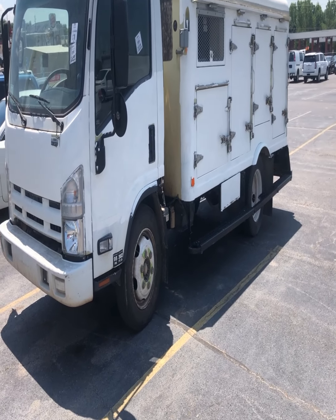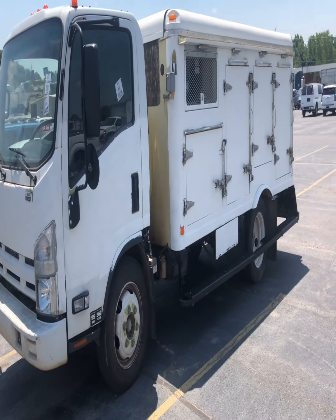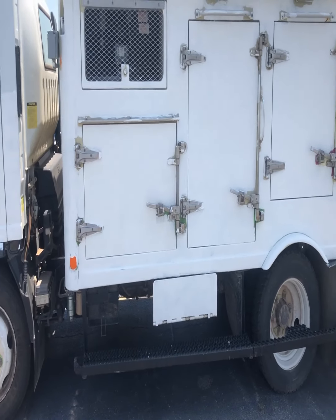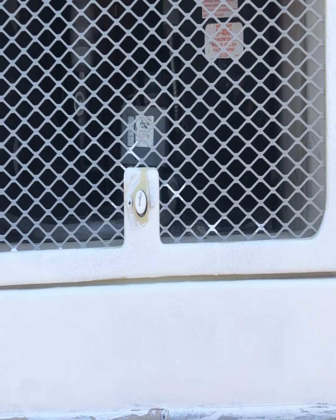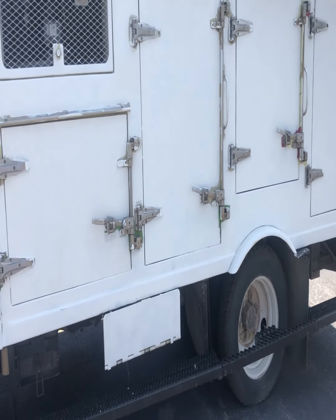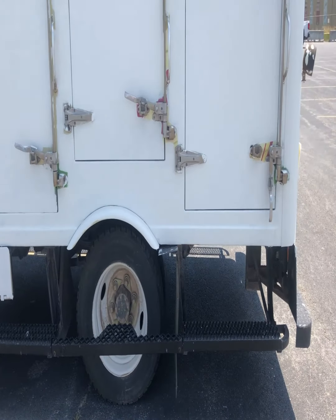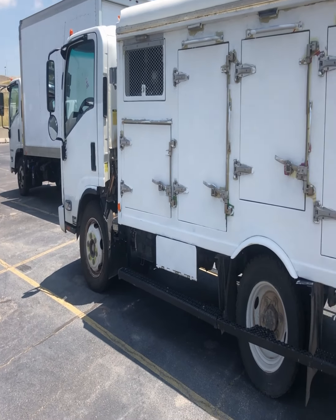I'm not for sure what this is, but they've got one, and it's a 2010 Isuzu. Just don't know if it's some kind of refrigerator truck, meat, ice cream. You can see up in here, yep, that's the reefer unit, but I don't know. Boy, look down here. This thing is heavy duty. It's well constructed. It's not chintzy. Well, whatever it is, I'm sure it's a good one. Moving on to the next.